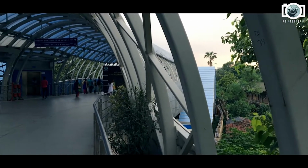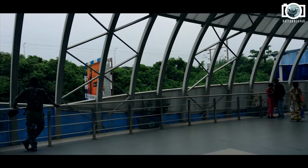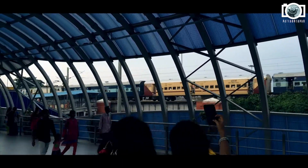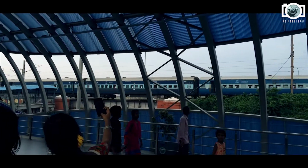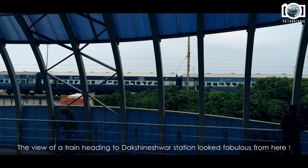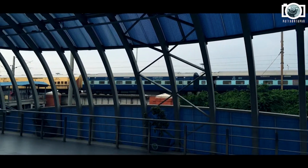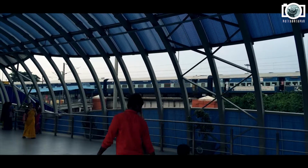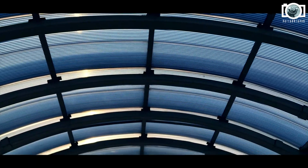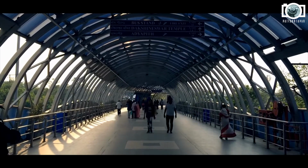In November 2018, a new skywalk named Rani Rashmoni Skywalk was inaugurated with an aim to make the devotees' journey smooth straight from the Dakshineshwar railway station. It is a futuristic 10.5 meter wide and 340 meter long elevated glass and steel pathway from the Dakshineshwar railway station to the compound of the famous and historic Kali temple.